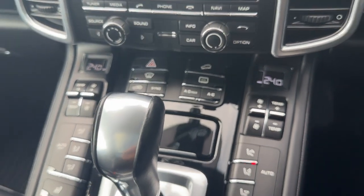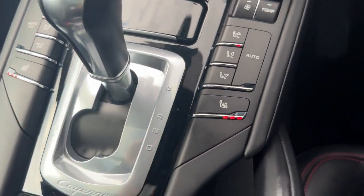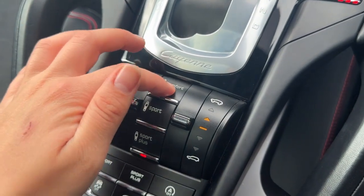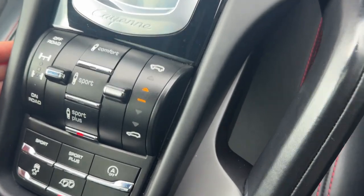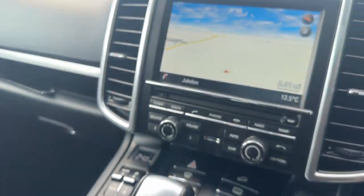Just below the screen we have our dual zone climate control, which includes heated seats on either side. Just below we can switch between off and on mode, comfort mode, sport mode, and sport plus. To the right we can adjust the vehicle suspension, and just below we can activate our sports exhaust sound system.